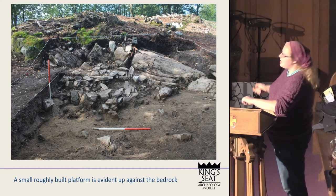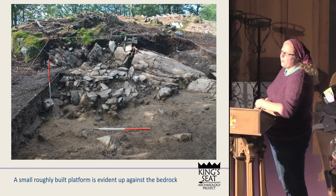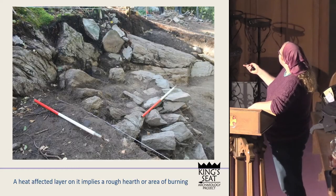So just down this nice little flat terrace, we identified a very rough revetted stone platform, and it's built up against this natural bedrock vertical face here. So some sort of base for either an open air platform or possibly the base of a small structure, but no postholes or anything evident for a structure on top.